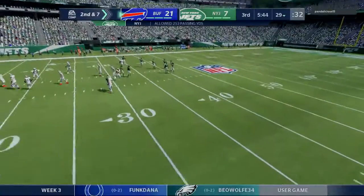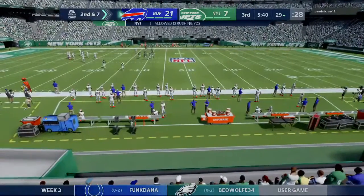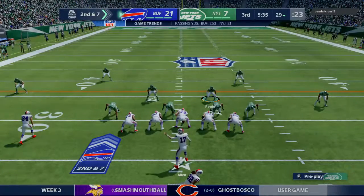It was kind of stacked up, found a little bit of yardage, and frankly, they're pretty close to staying on schedule on offense. The playbook is still open for the coordinator. The last run got 3. Now here's 2nd and 7.